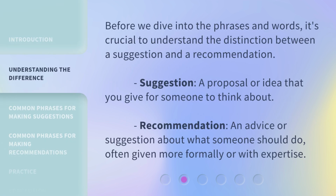Before we dive into the phrases and words, it's crucial to understand the distinction between a suggestion and a recommendation. Suggestion: a proposal or idea that you give for someone to think about. Recommendation: an advice or suggestion about what someone should do, often given more formally or with expertise.